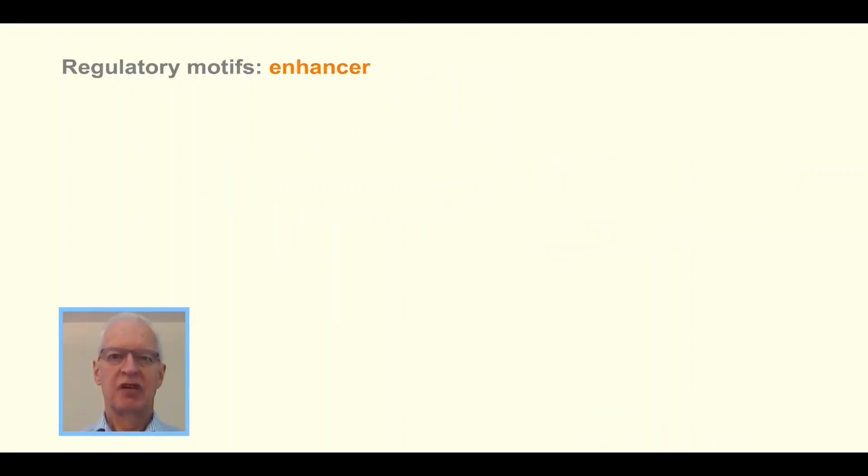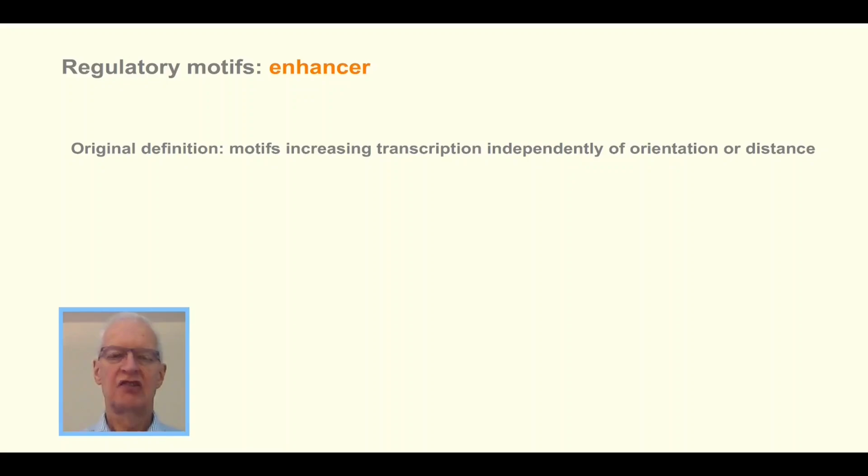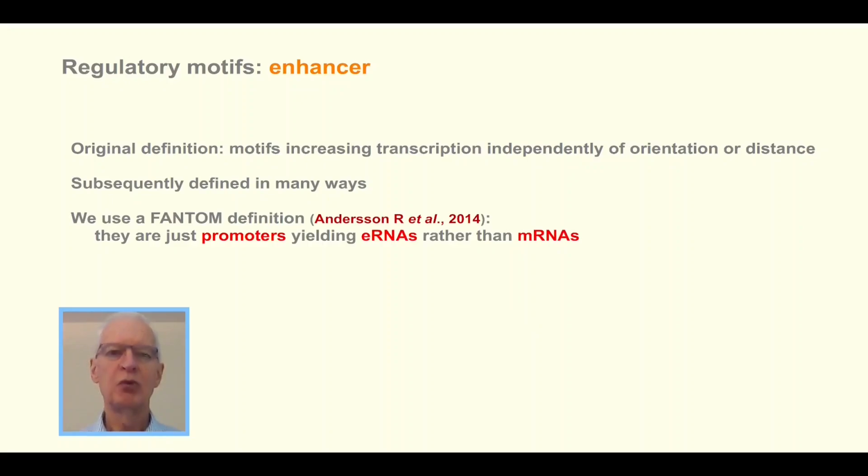Regulatory motifs, and in particular enhancers, were originally defined as motifs increasing transcription independently of orientation or distance. Subsequently, they've been defined in many different ways. That's an indication of the fact that people don't really understand how they work. We will use a phantom definition, as I've described earlier, that says that they're just promoters that are active.